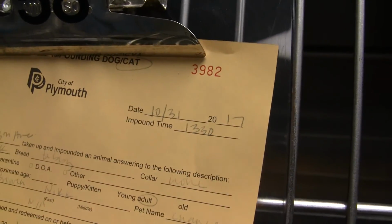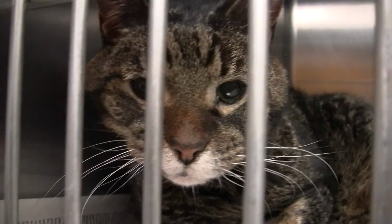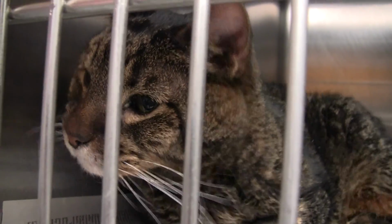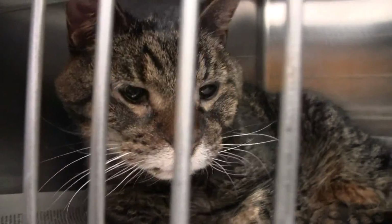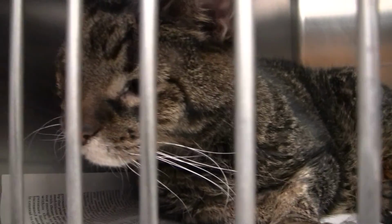Okay, here we are in the cat room. If you watch the live video, I'm starting in the opposite direction from where I started before. This one is definitely an elderly cat. Eyes are kind of sunken in and he probably doesn't have much in the way of vision.